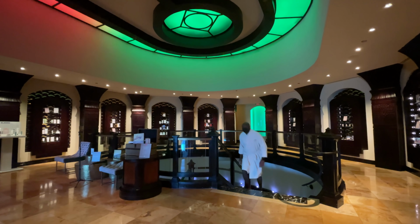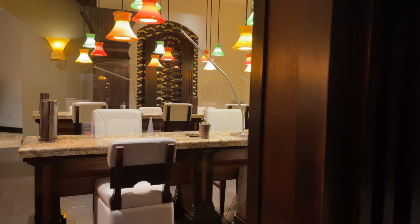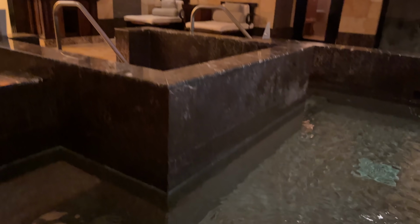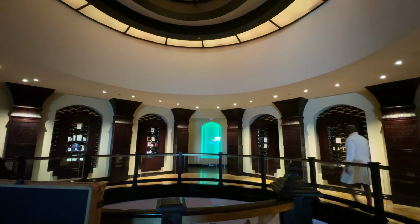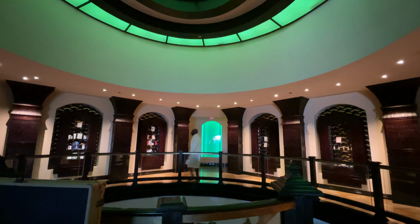The spa is beautifully designed with a Balinese feel throughout. They have a full-service salon where you can get manicures, pedicures, and hairstyling services. In the locker room, you can enjoy warm and cold plunge pools, as well as steam and sauna rooms. And of course, the spa itself offers a full array of body treatments, massages, and facials.